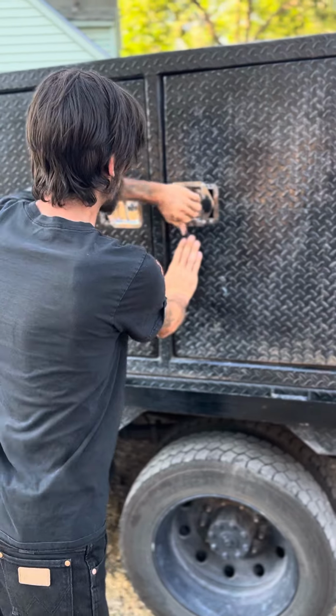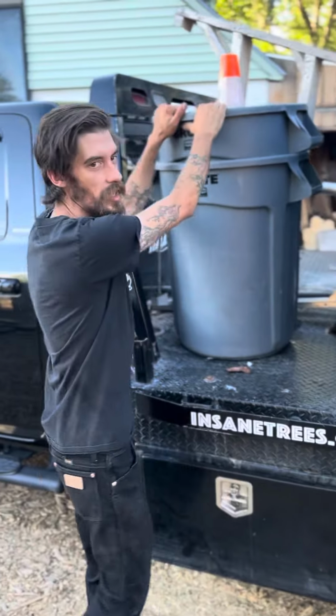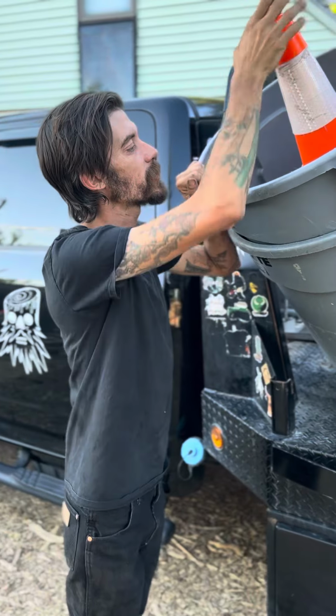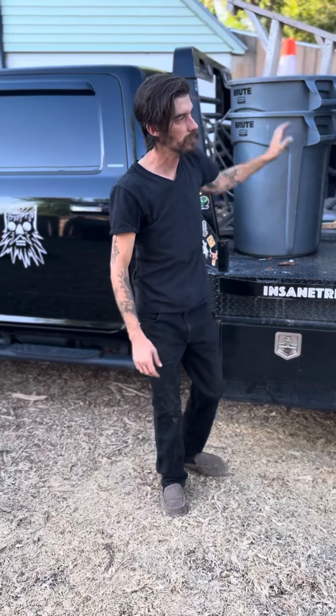Good. And then last but not least, we clean all the waste up with trash cans, and we have cones to keep us safe. So that's the big black beauty integrated tree truck.